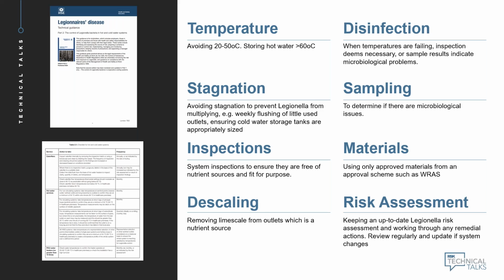As you might be able to see, the first section there is clarifiers, goes down with hot water services, and then point of use water heaters. The next column along will be the action to take. So that will detail all of the tasks that we're talking about for that asset. And then finally, the column on the right will be the frequency that task needs to be performed. So when we're talking about a Legionella control scheme on a site, I'd expect the tasks or services to be in line with this document or guidance.